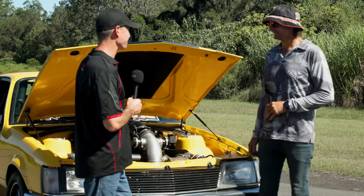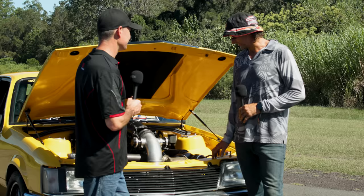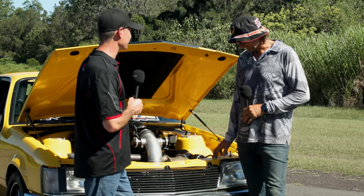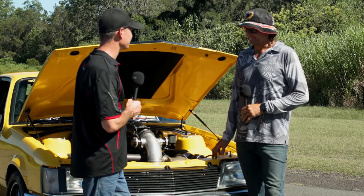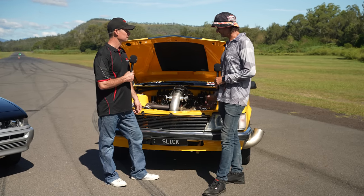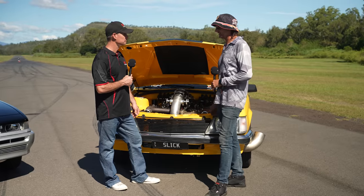Well, having Justin in your pocket... Yes. You know, he's a whiz on the computer, so I'm pretty sure we should be able to do it. We've seen this thing do a few passes, and it's definitely got the herbs. It's just getting the traction down and driving it straight, isn't it? It is. That's the problem with this car. It's very basic. There's no traction control or anything like that. So it is hard to get power out of it.